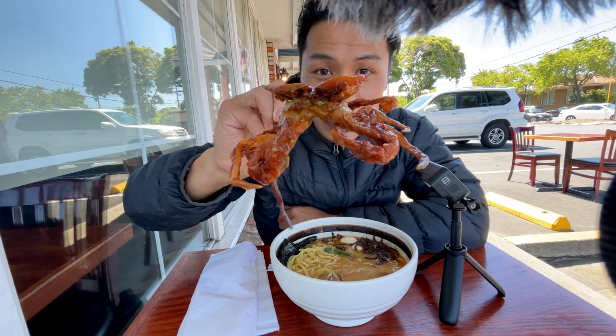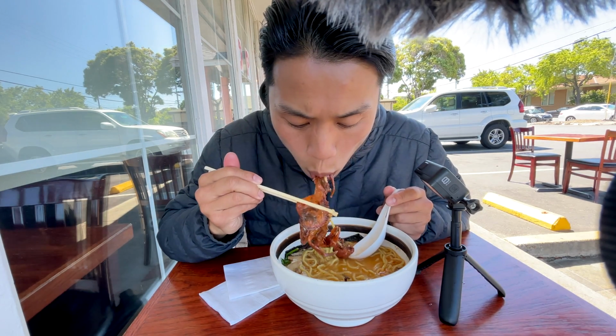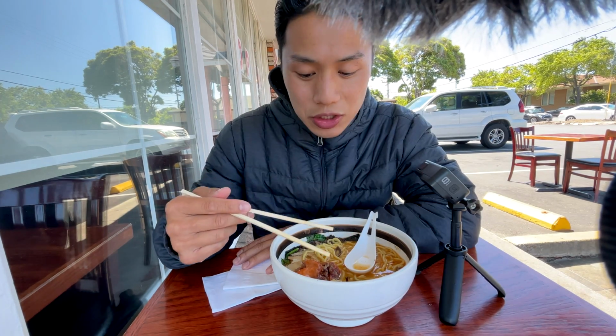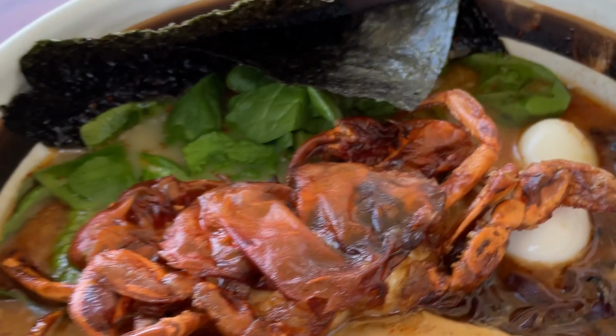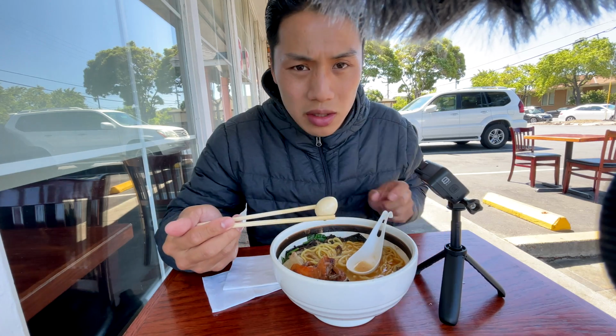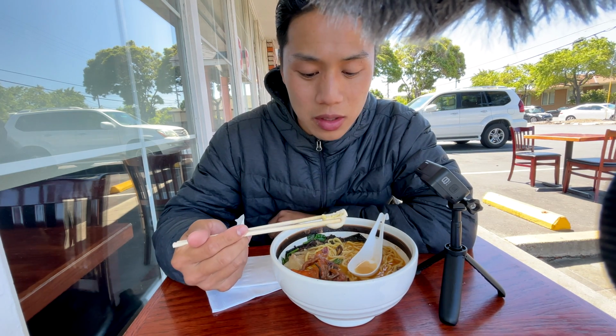That's a whole soft-shell crab in your ramen. How am I gonna eat this? The outside of the crab is still really good, really crispy. Man, that's so different having a soft-shell crab in your ramen. Try the quail eggs with ramen. Of course, I would prefer the other egg.